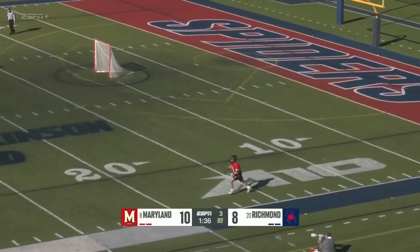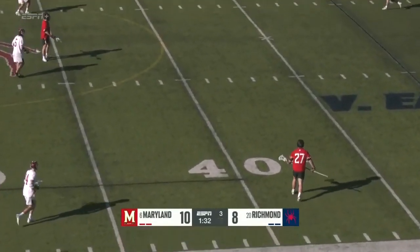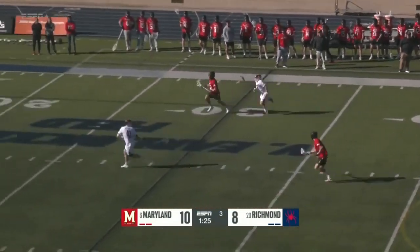That's a fundamental coaching piece. Throwing off your back foot. He's rocking back on his back foot, and he may have been a little bit open, but it's hard to make that connect on that pass. We'd like to see him hold that ball.